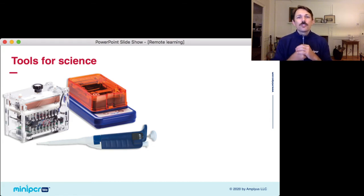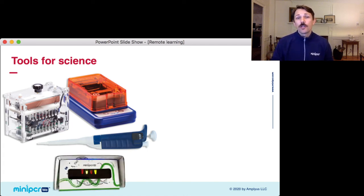PCR and gel electrophoresis are two tools that serve as the central workhorse to most any molecular biology lab. And our equipment really gave students hands-on access to these tools in ways that wasn't previously possible. I'll also be talking about our P51 fluorescence viewer. This is a small handheld blue light illumination system that allows you to view fluorescent molecules in a unique way.